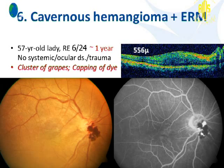Now, there's a case of cavernous hemangioma actually. Cavernous hemangiomas are typically known as benign static tumors. But we got a case in which the patient complained of progressive visual loss. It is diagnosed typically by the clinical picture and on angiography by the capping of the dye due to a clear plasma interface above and RBCs below.